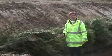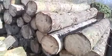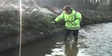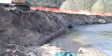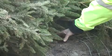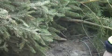The materials that we've used here are relatively inexpensive. In fact, the Christmas trees and the timber were donated to us by United Utilities from their forest up in Macclesfield. So what we do here is we excavate the bed and sit the first log into that shallow excavation. You then hammer in 2 meters of rebar. We weld a small plate on top of the rebar, and then the whole rebar is then hammered in through the log and into the bed of the river.